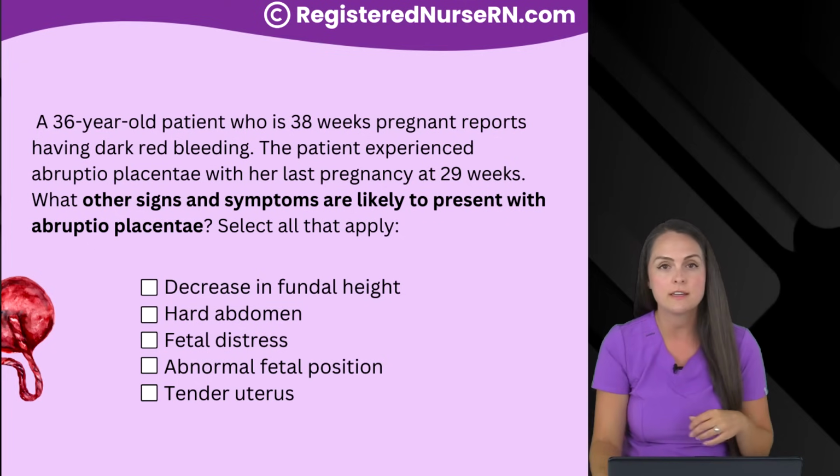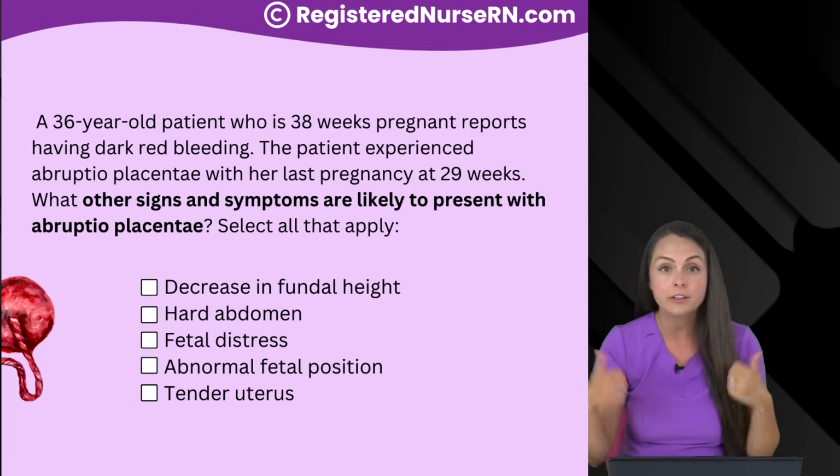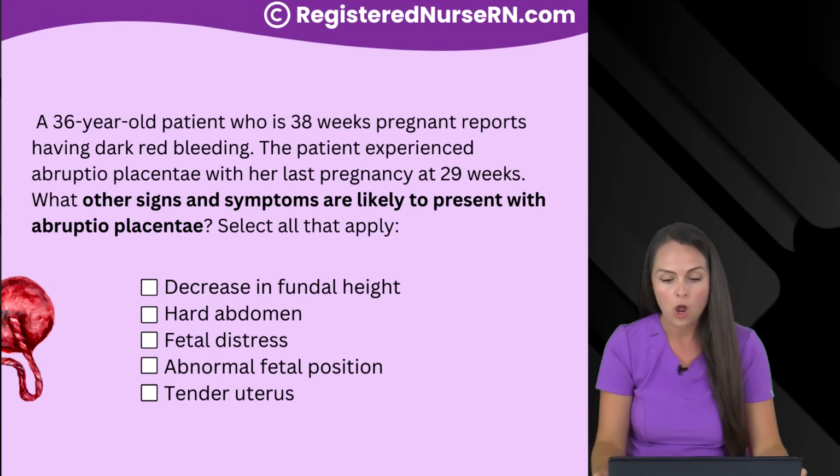So decrease in fundal height. No. We know from that mnemonic we're going to have an increase in fundal height because we can have some concealed bleeding, so we're not going to check that. Hard abdomen, yes, check that. Fetal distress, absolutely. They're being deprived of oxygen and nutrients, so check that one.